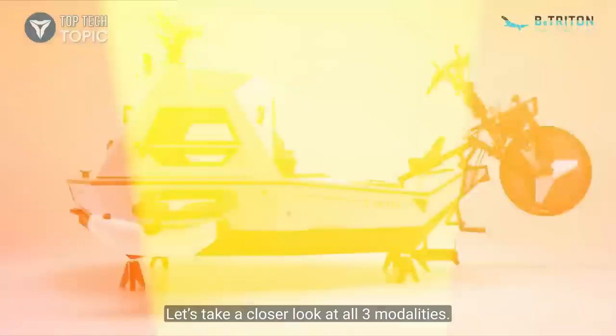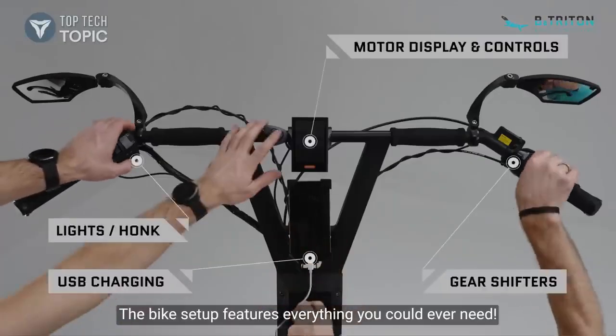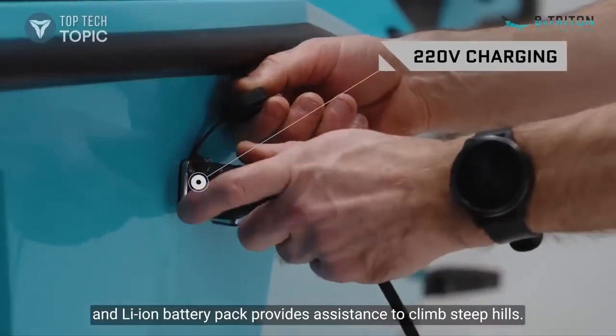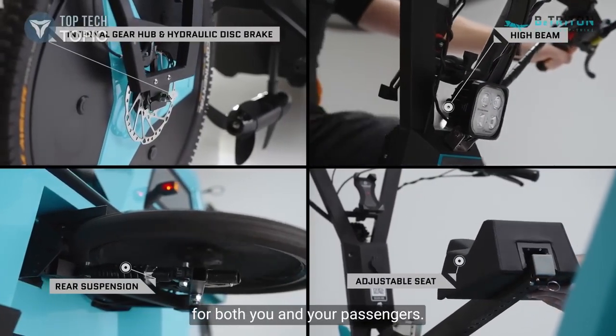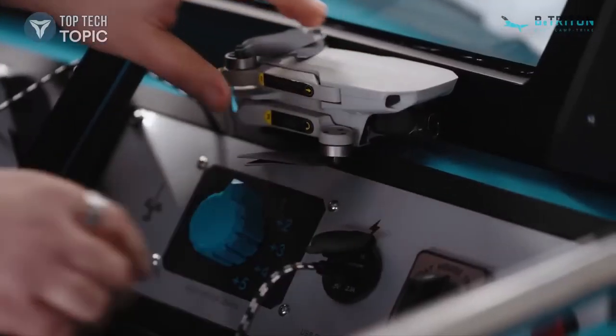Let's take a closer look at all three modalities. The bike setup features everything you could ever need. An internal gear hub with electric bike motor and lithium-ion battery pack provides assistance to climb steep hills. The vehicle is made to make the ride comfortable for both you and your passengers. Hey, there's even USB charging.